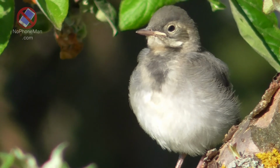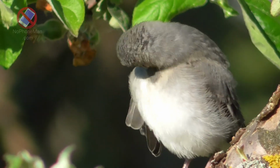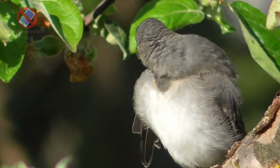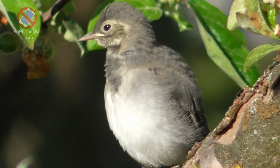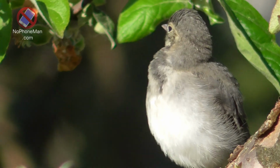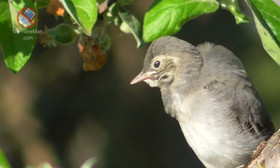Give this little guy a chance at life and do not kidnap him. Let his parents do what they are best for. Intervene only and solely if the bird is visibly injured, you see its parents dead, or it's in immediate danger from traffic or pets. And while on the topic, let's also talk briefly about how to ethically photograph fledglings.